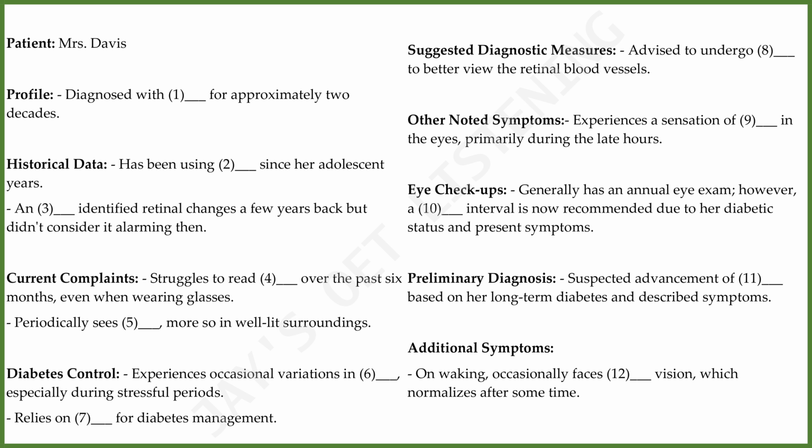With your history of diabetes and the current symptoms, I'd suggest more frequent checks, perhaps every 6 months. Retinopathy can progress rapidly if not monitored closely. I understand. I'll make sure to prioritize my eye health. One more thing, sometimes when I wake up, my vision is extremely blurry, and it takes a while to get clear. Is that related? It could be.